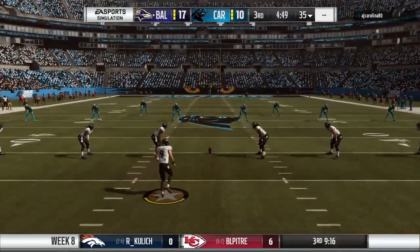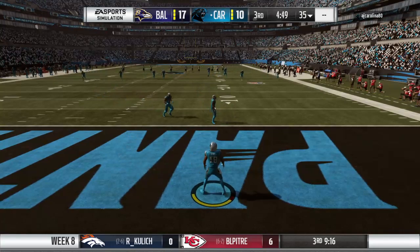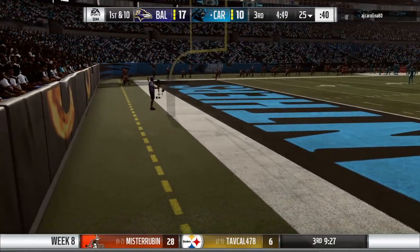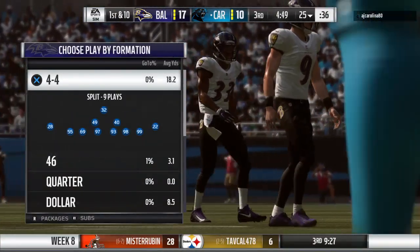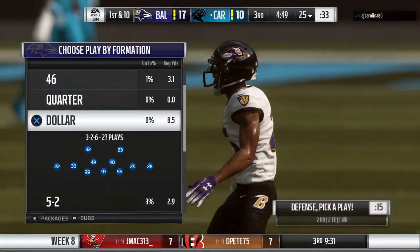Here's Tucker now out to kick this one away. And this will be a touchback as that sails over the end line. Here are the Panthers now as their offense comes back out onto the field. And for them, a touchdown their last go-around. Obviously, they'll be hoping to do that again.